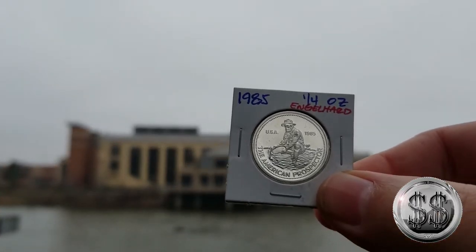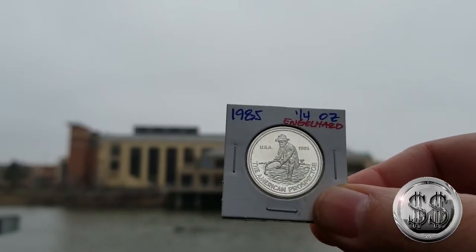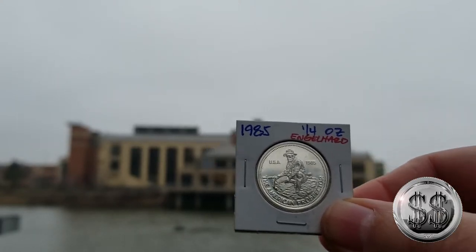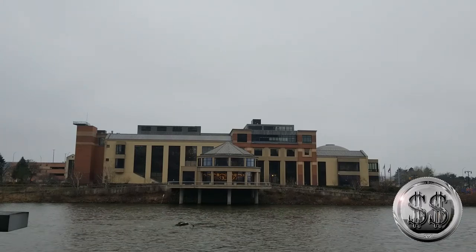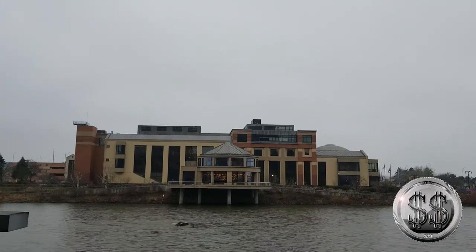I never even knew they made those kind. Yeah, just 1985 was the only year, Silver Steeler, that they did the fractional Engelhards. Did you do a video on that one time? I don't think so. I've been wanting to, but I just haven't. It was a stream, maybe. Yeah, we talked about it, yeah.